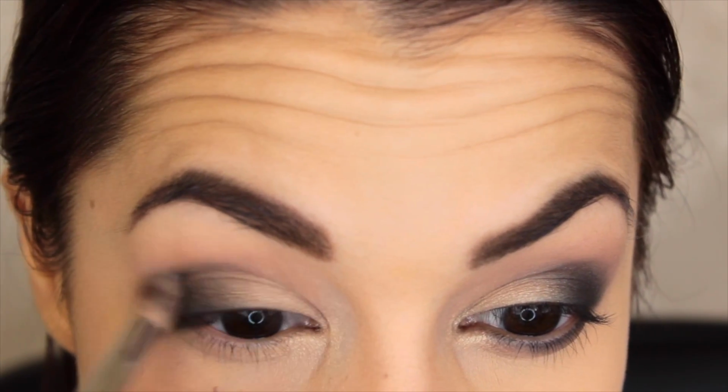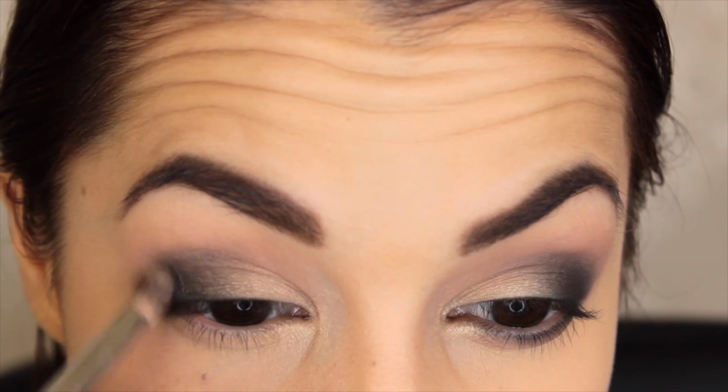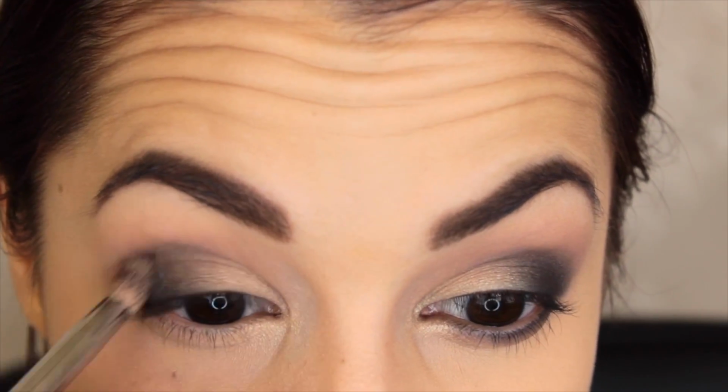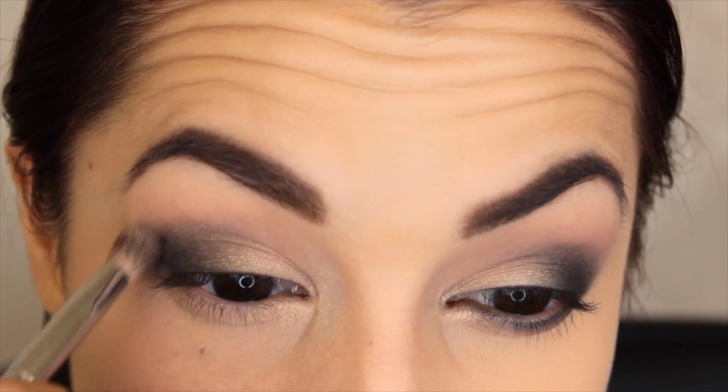And I'm going to come in here in a circular motion, start softening out the edges. And just making sure that I'm not pulling this color up too high or over too much into the inner part of the eye. So circular motions, window sweeping motions, until the line is soft. So once I've got that blended, as you can see, it blends out pretty easily.